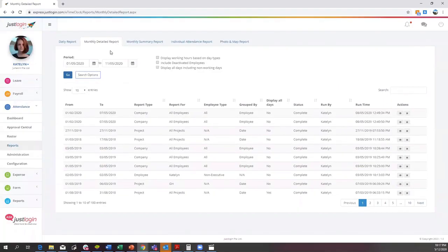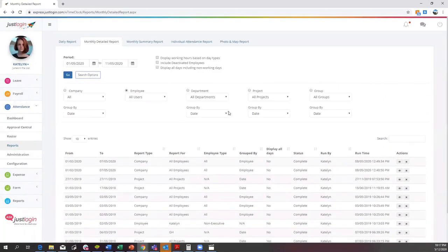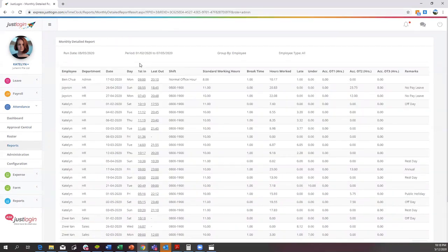Here in monthly detailed reports, after selecting the criteria you would like to filter for, you can generate the report by clicking go. And here when you view the report, you can view detailed records such as the standard working hours, late, under, and OT, which then can be transferred to payroll.